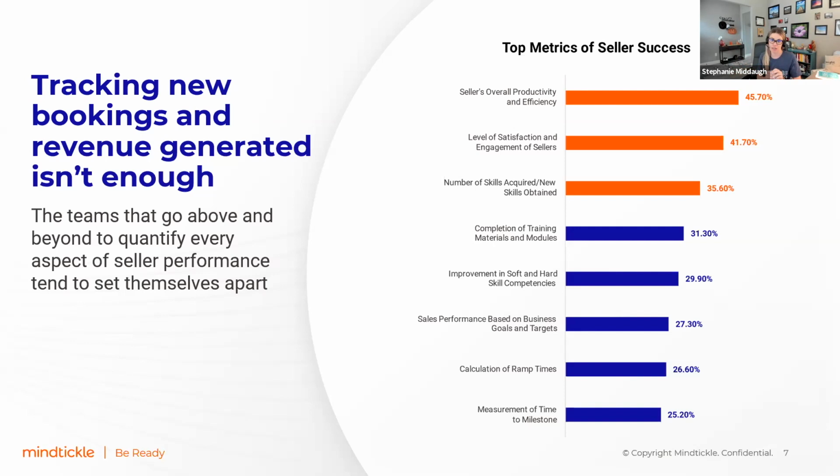We can very easily just say, oh, let's measure productivity and leave it at that. But then, where is it going to go from there? How do you measure productivity? What does that look like? What is the data going to tell you at the end of the day? So I definitely agree with that very first one there. It's a key foundational one, as long as it's defined properly.